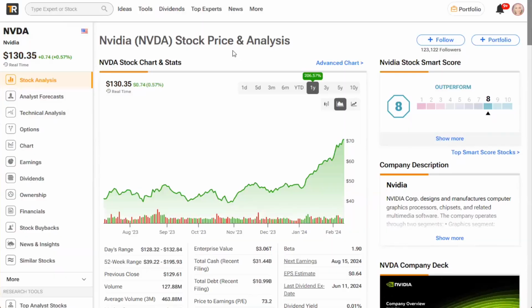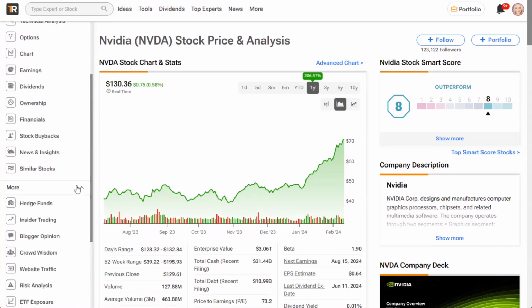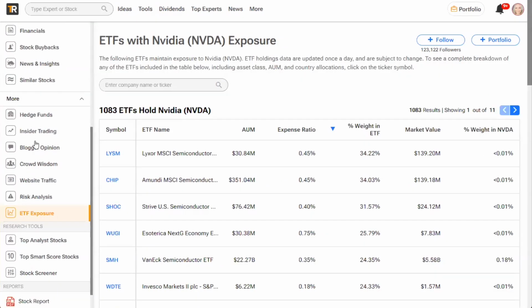So today I wanted to look at some ETFs that have big positions in Nvidia, but will also give investors some exposure and diversification to other hot tech names. And to find these ETFs, I simply came over to the Nvidia page over on TipRanks and scrolled down to More, where you can find ETF exposure. This gives us a list of all ETFs that hold the Nvidia stock, which has over 1,000 results. We're going to take a look at a couple different metrics here, starting off with the percentage weight in the ETF.